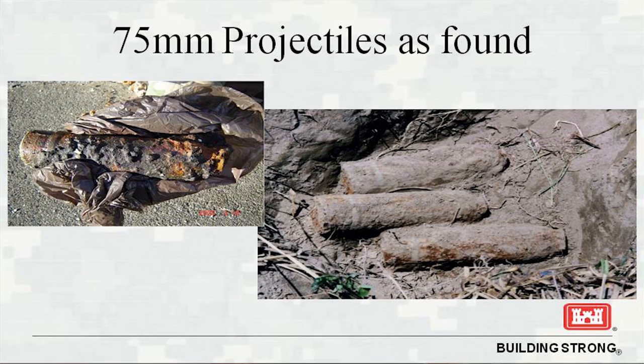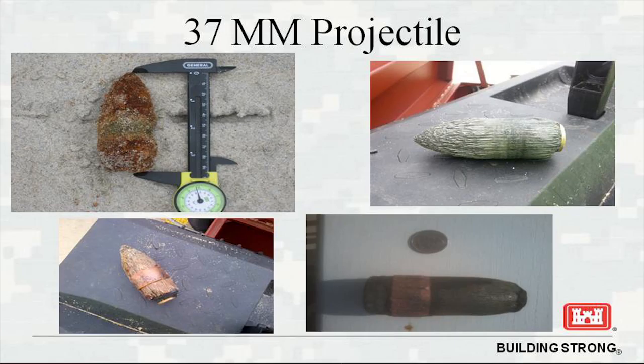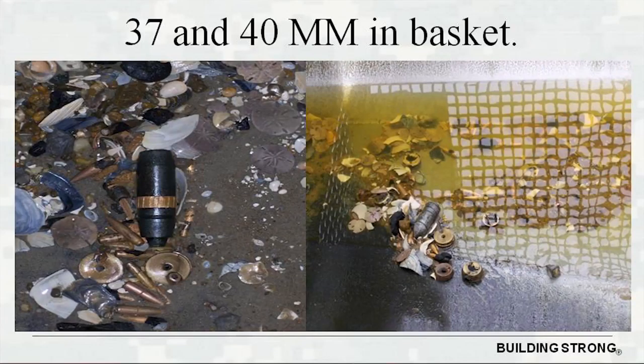Here's a couple of examples of the 75 millimeters. These are actually the 75 millimeters that contain the mustard gas, the conventional chemical warfare material that was found in Dover. Examples of 37 millimeters found on the beach projects. These made it to the secondary baskets on the beach and were captured and turned over to explosive ordnance disposal. Two pictures of 37 millimeter and 40 millimeter actually inside the beach baskets, in the condition found inside the baskets.